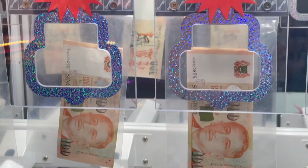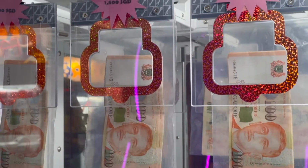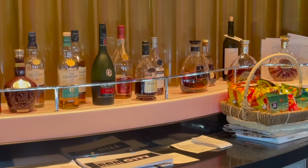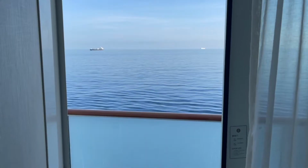Feeling lucky? Try this. Guess what's this drink I got from the bar? Learn these gangster poses to win money.